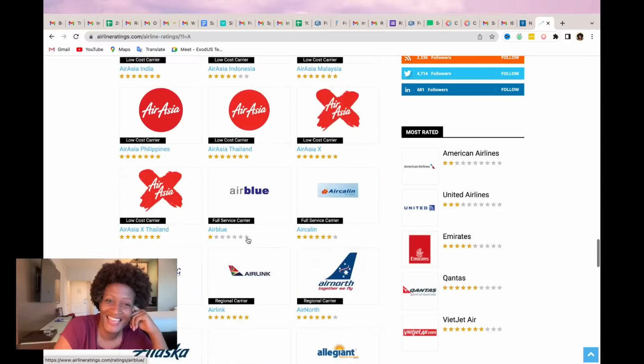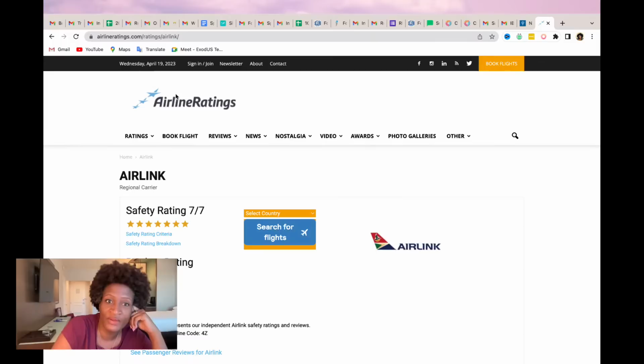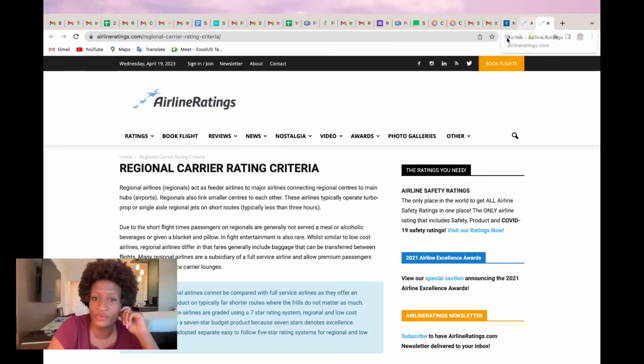And so I look up these regional carriers just to make sure that they get a good rating, a 6 or 7 on safety and a 4 or 5 on product rating, which to me says, okay, I'm gonna book that flight, right? So 7 out of 7 safety, 5 out of 7 product rating. Airlink has new planes, right? Good planes and a great safety record. So I'm down with them. I do that when I see a regional airline.